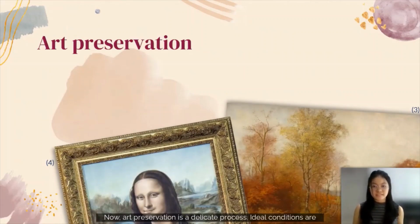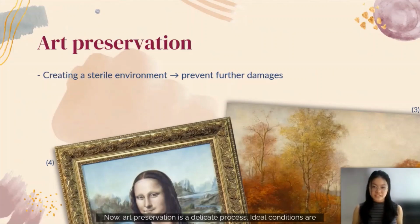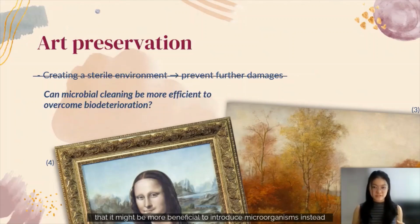Now, art preservation is a delicate process. Ideal conditions are required to prolong an artwork's lifespan. Usually, the goal would be to create a sterile environment to prevent further damages to the paintings. But recent advancements have shown us that it might be more beneficial to introduce microorganisms instead to help with preservation.